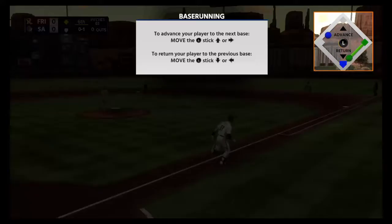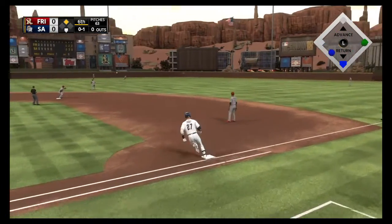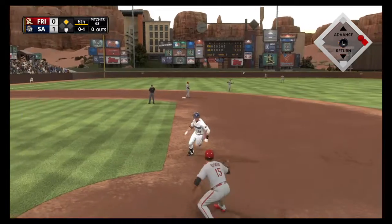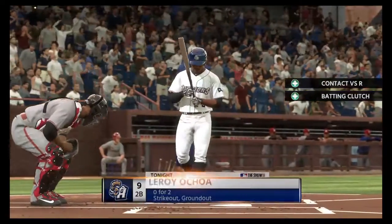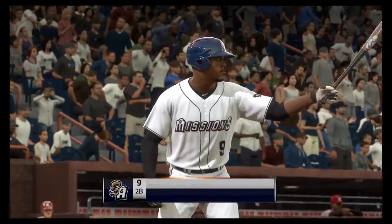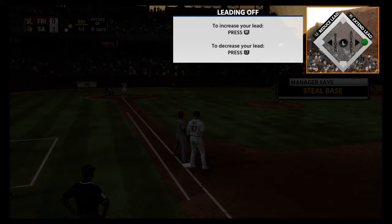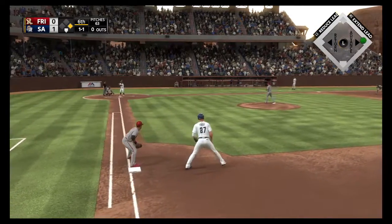Line towards center field. And that's in there. Base hit. The relay throw. And he'll make it back to first as the throw won't get him. Next will be the cleanup hitter, Leroy Ochoa. He got on top of one and was a ground out victim last time.